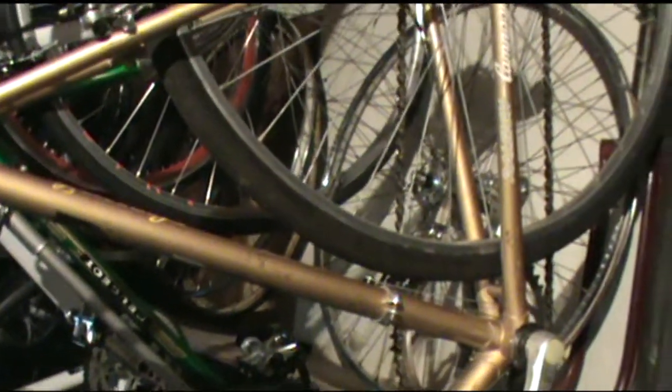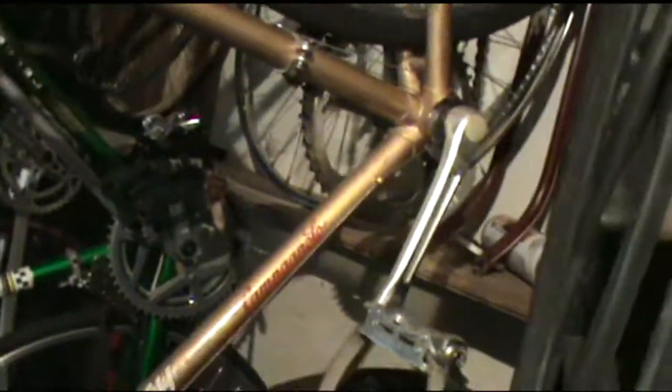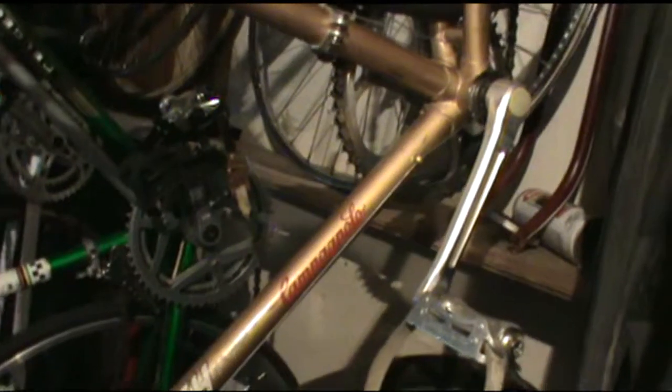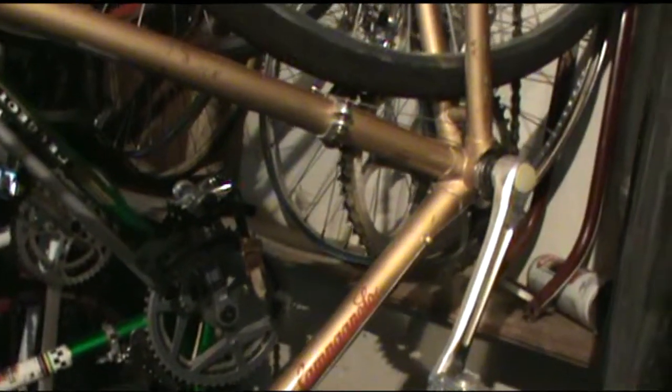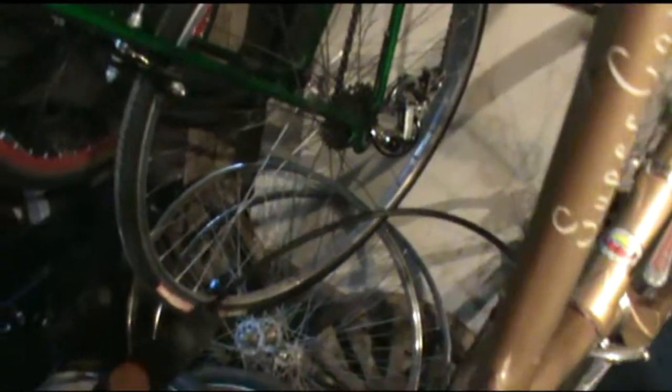They're all hanging up. So here we have an old Rally Supercourse, made in England. It's about 1971. It's got Campy equipment on it. It's a nice bike. I ride that once in a while. I don't ride it very often anymore.